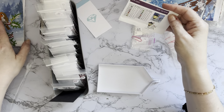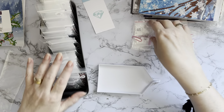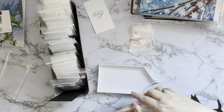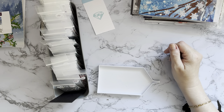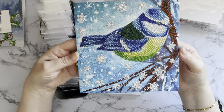So that's to go in my little log book. I'll keep that with the card for now. Okay, and then these can go back downstairs in my little box to use again on the next card that I'll be doing. Put all the rubbish in the bin. And as I say, the next one is this gorgeous blue tit.